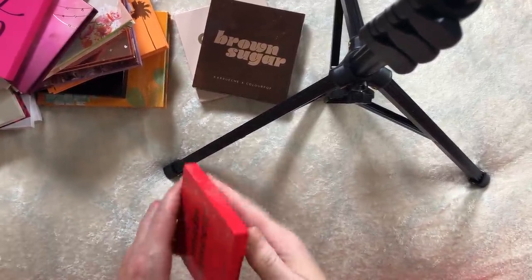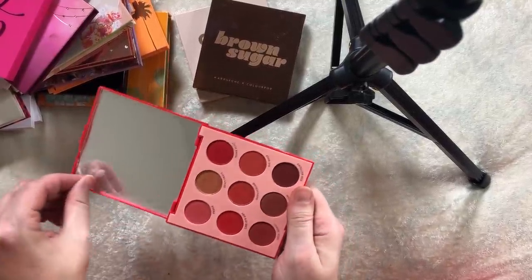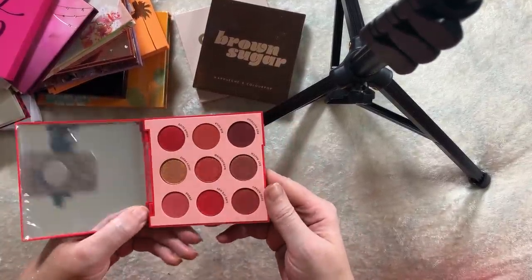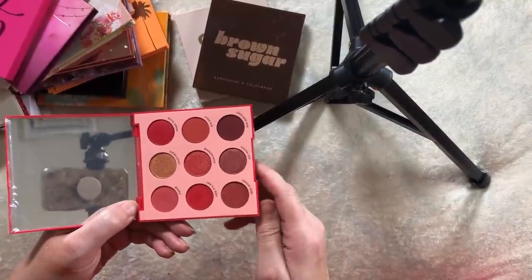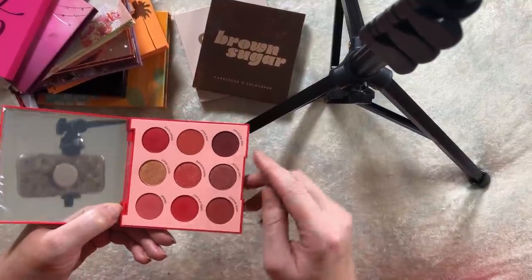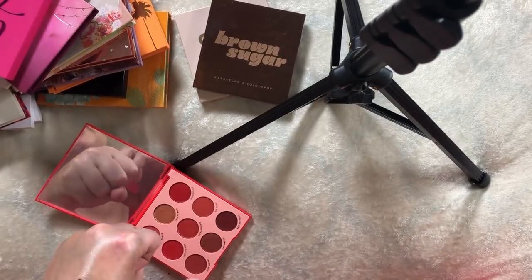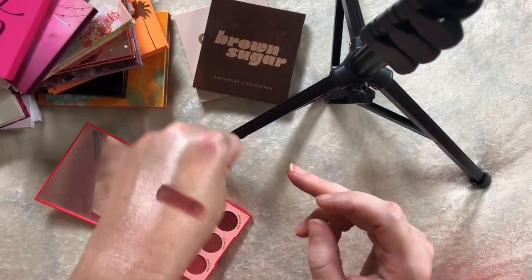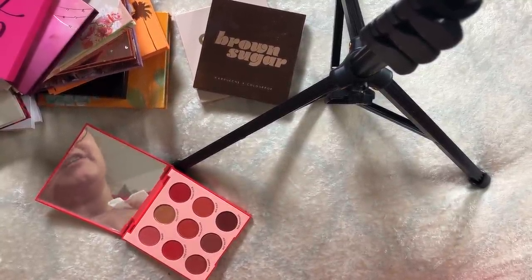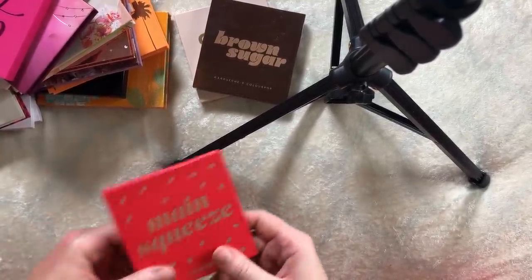This is the Main Squeeze palette from ColourPop. I never used it. I never even peeled this off. I don't think I would like this on me. I think it's just a little bit too red. And once I opened it, I thought, I might be able to get it to work, because that could be a nice deep enough shade. But I'd really have to do something deep to make it work, because if I stuck to the lighter red shades, I think I would just look sickly. So I never used that palette.